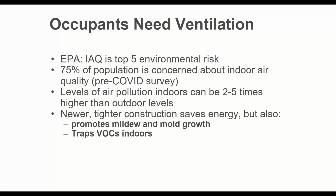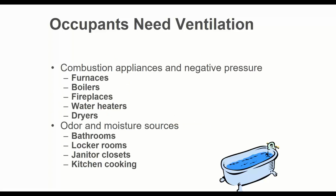But why not have the heat from the air that's leaving the building be used to warm up the air that's coming in to the building on a cold, 10-degree day or something like that? So we've got to bring the fresh air in the building anyway. We also should distinguish that there are fresh air requirements for buildings, and then there are combustion air requirements for buildings. And those are two separate, unrelated things.